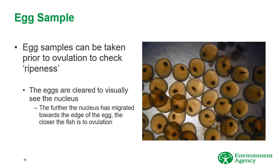We can, if we want to, take a small sample of eggs from a female and see how far along in the spawning process she is. What we do is we clear the egg. The last piece of the egg to clear is the nucleus, and from that we can tell how close to ovulation the female is. If the nucleus is still slap bang in the centre, she's a way off. The closer the nucleus is to the edge of the egg, to the hole where the sperm goes in, the closer she is to ovulation.